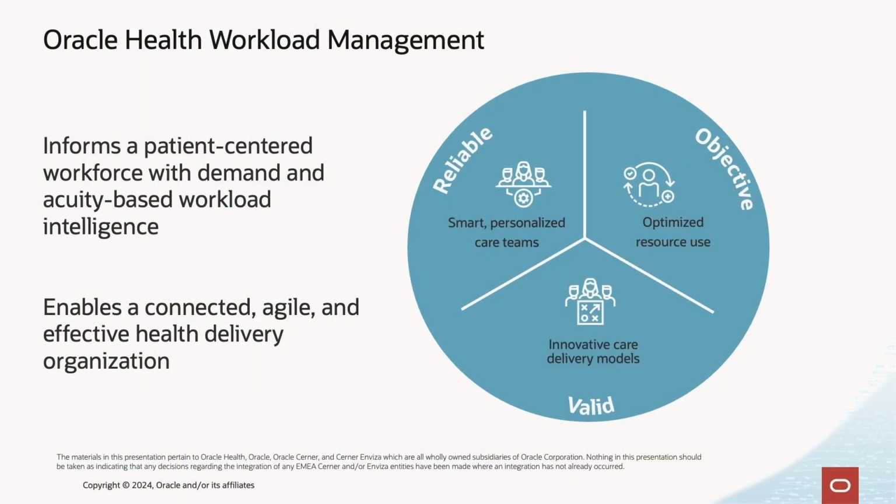Rather than the traditional method of assuming all caregivers are the same, that all patients are the same, that we're working in strict ratios, Oracle Health Acuity Management lets you be a much more agile leader. Since we are able to capture the discrete workload requirements of each patient, this can be distributed equitably across all members of the care team. Our workload methodology is objective, valid, and reliable. We harvest data from nursing documentation that's already present in the EHR. Valid means evidence-based.